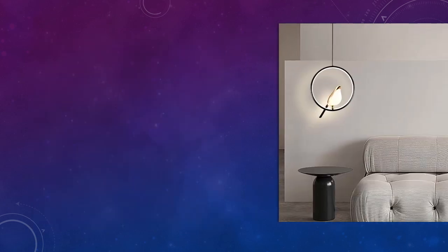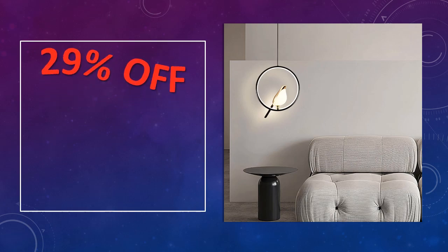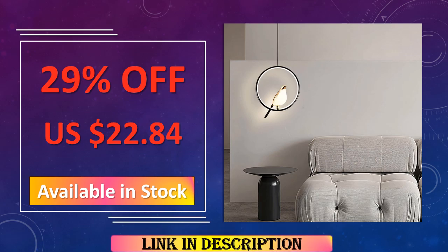The advantages of this pendant light are unique, stylish design, suitable for bedside lighting, available in black and silver finishes. The disadvantage of this pendant light is may not provide enough light for larger spaces.